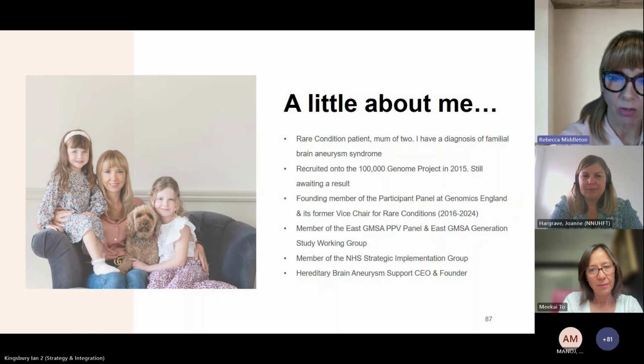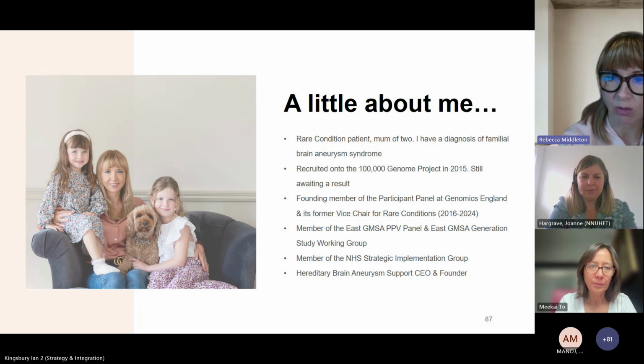I was recruited onto the 100,000 Genomes project back in 2015 along with my father, and I'm still awaiting a result from that. I'm a founding member of the participant panel at Genomics England and its former vice chair for rare conditions, stepping down only last month as my term came to an end.